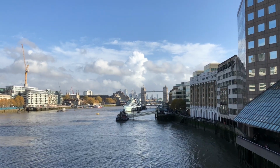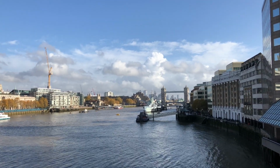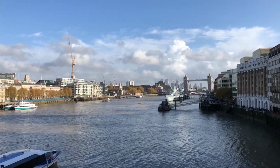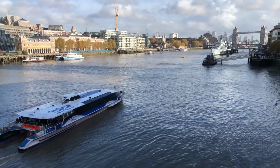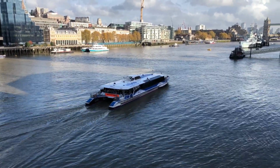Eventually, however, Borough Market gets a little bit too much, so I decided to go up onto London Bridge and take in the views. You can see HMS Belfast and Tower of London in the distance there. And that's the Clipper. And that's when I had an idea.